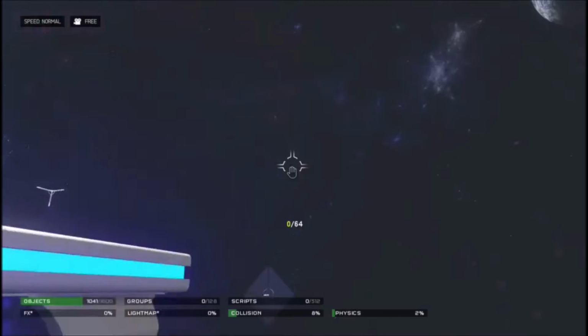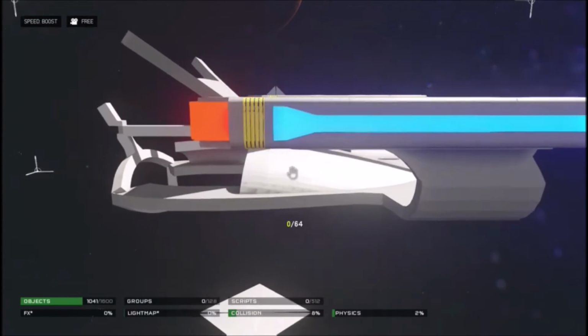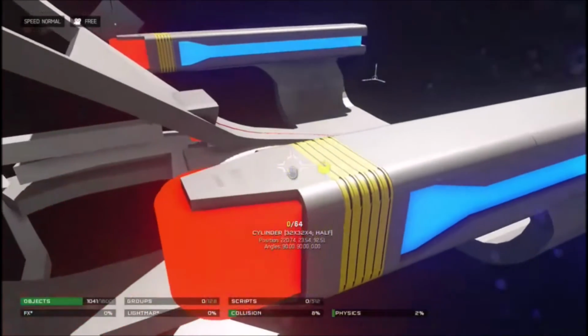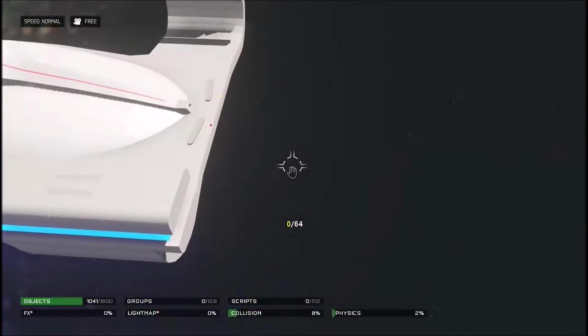Man, I gotta fix those warp coils though, because that is a lot brighter than it should be. Like, it looked good, but in space actually, that is really, really bright. And what do we do? We did a 50 shade for that, right? Yeah, 50 shade. Because we gotta do that for the back here, these little sections.